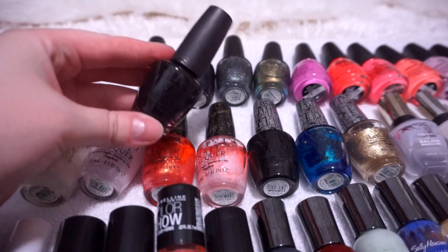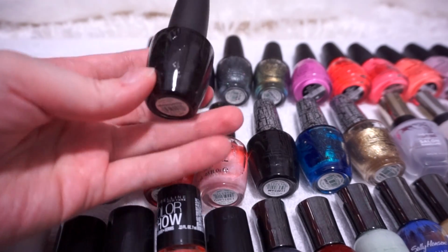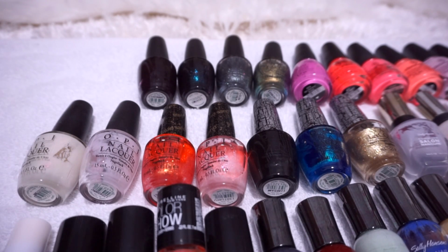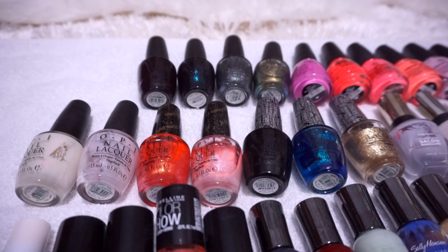This one is Black Onyx. It looks dried to shit. I wonder if I can revive this at all. It doesn't even look like there's very much left in the bottle. I'm kind of curious to just play around with it. Oh my God, look how thick that is. Do you see that? Yuck. I want to keep it just for fun to see if I can thin it out, so I'm going to put it in the keep pile.